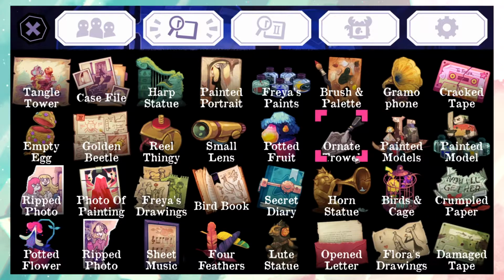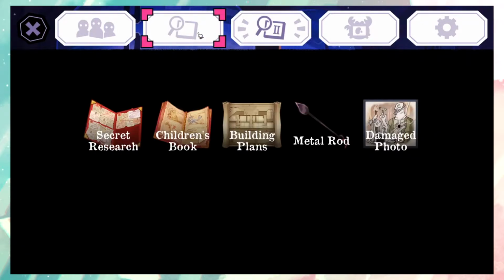What was the description for the, did it disappear? Where's our evidence? Ah, we have a second row of them now.